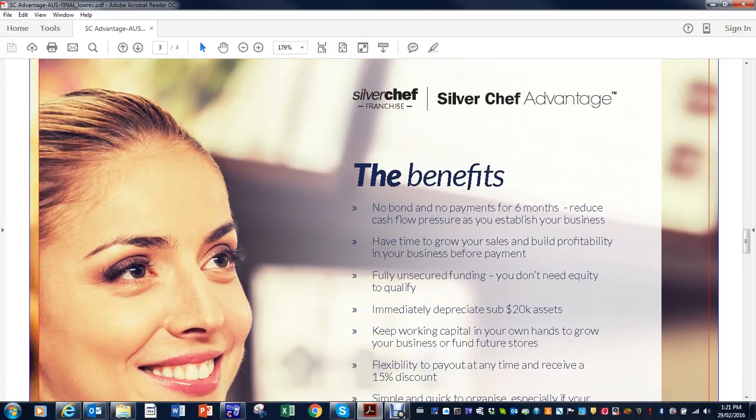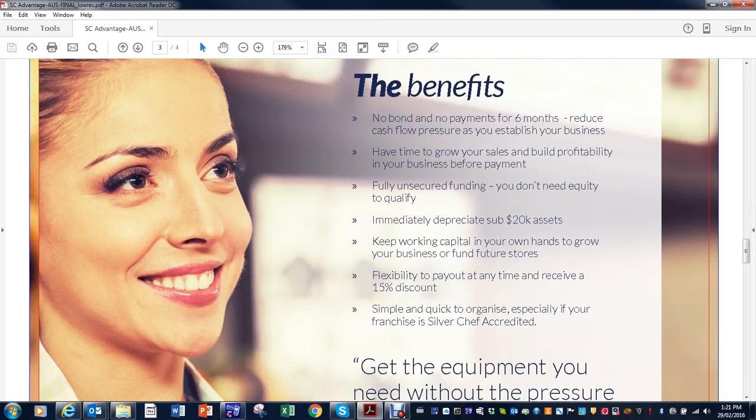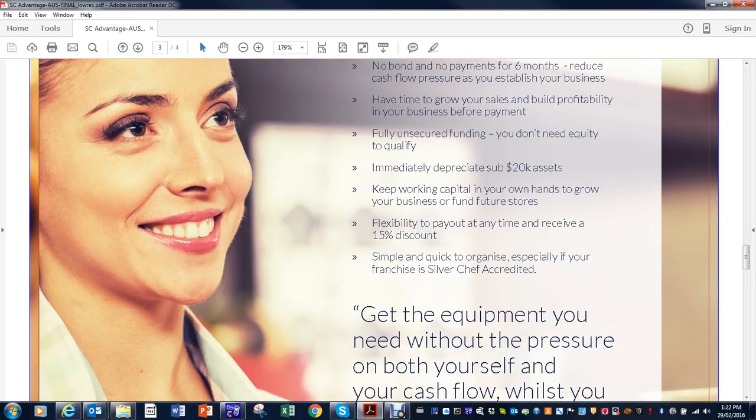Okay, moving forward, benefits. I've talked about the 6 months, nothing to pay, great for the cash flow. So we give you some time. Focus on what's important, and that's driving people into your store to buy products so that all this equipment you just paid for has something to do, and that's make you money.